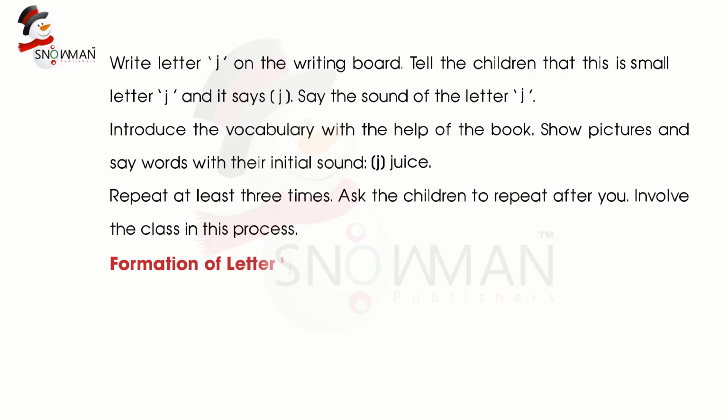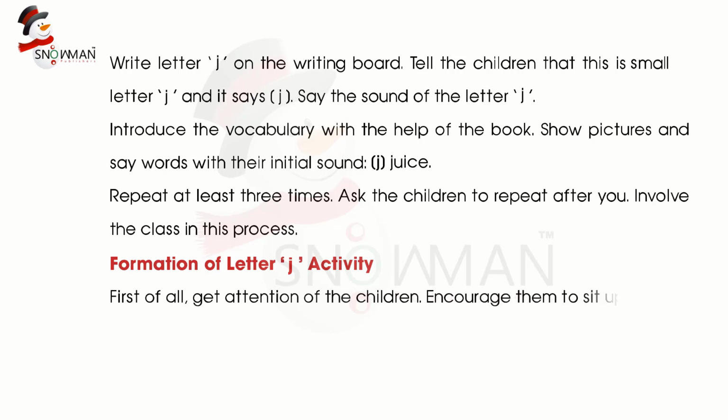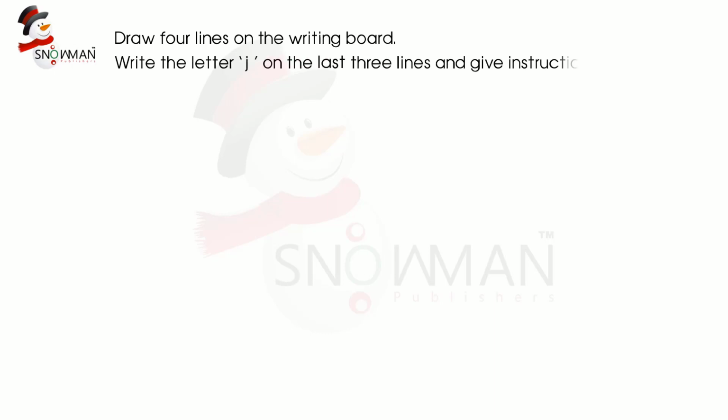Formation of letter J activity. First of all, get attention of the children. Encourage them to sit up straight and not bend their backs. Draw 4 lines on the writing board. Write letter J on the last 3 lines and give instructions.